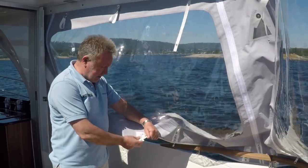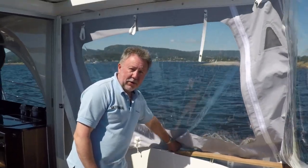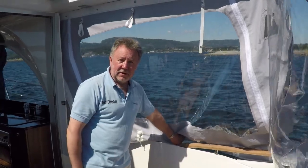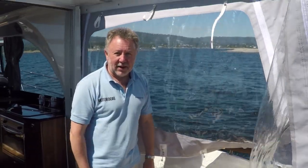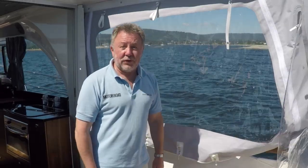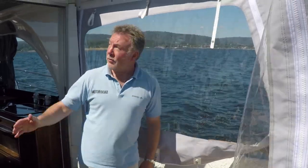And then using these ingenious little bungee cords, these can be very quickly clipped on all the way around the perimeter of the cockpit. It only takes a minute or so. And it can be done underway when you're travelling along. So if the weather changes, it's quick as a flash. You can have this area completely enclosed, along with this sliding sunroof over here.